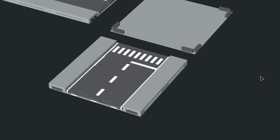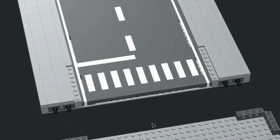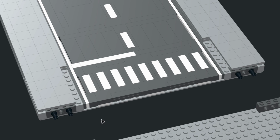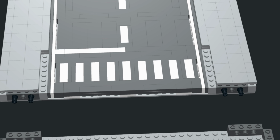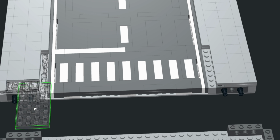So once I change the color here, see, it looks pretty good. I mean, that's pretty solid for an intersection. And all we've got to do now is fix the sidewalk so that the minifigs can go down onto the crosswalk pretty easily from the elevated sidewalk.